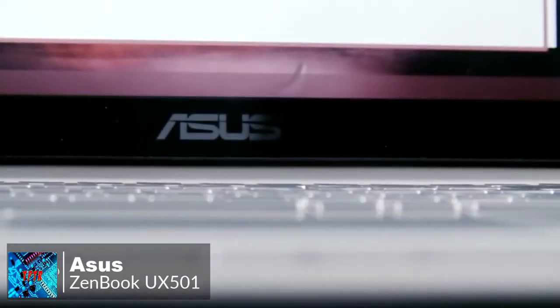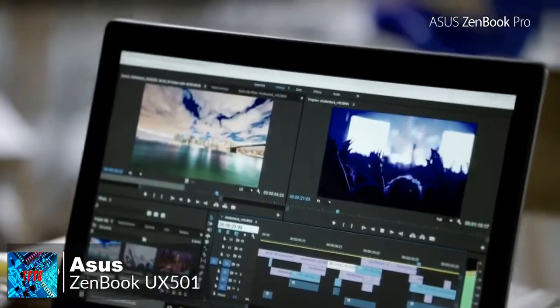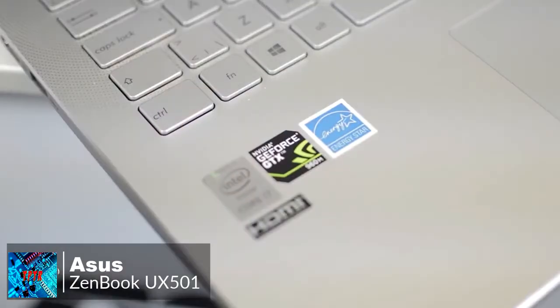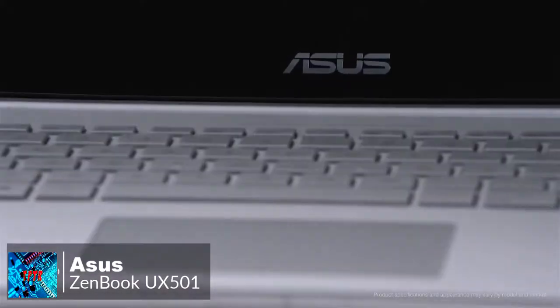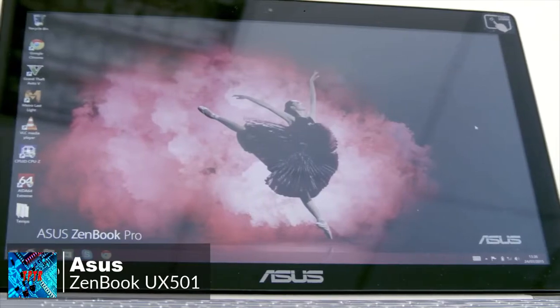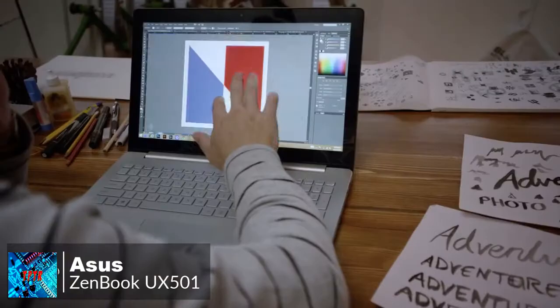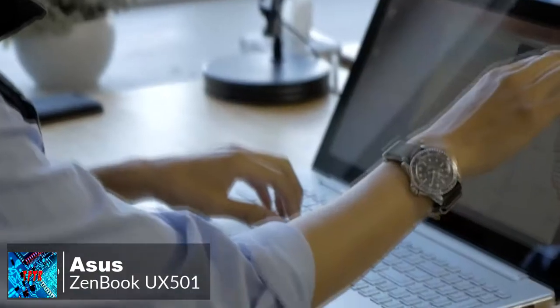Let's look at the performance. The ZenBook offers an Intel Core i7 CPU, 16GB of RAM, 512GB SSD, and NVIDIA N60M discrete graphics. With its 15.6-inch 3840 by 2160 UHD touchscreen, the ZenBook display is perfect for photo and video editors who aren't wedded to Apple.